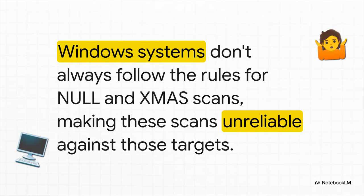But, and this is a big but, there's a critical, real-world wrinkle. These clever little tricks only work if the target system follows the official rules perfectly. And, well, a lot of them don't. Windows systems, for example, are notorious for just ignoring these strange packets entirely. This makes these scans pretty unreliable against them. You might get silence back, even from a closed port, which could lead you to a totally wrong conclusion.